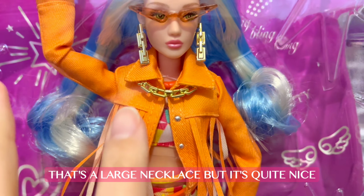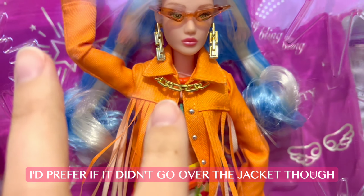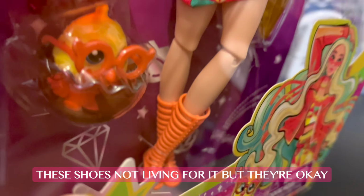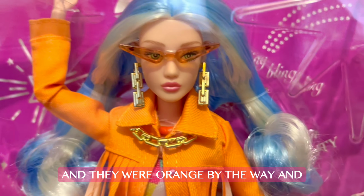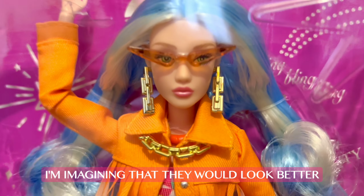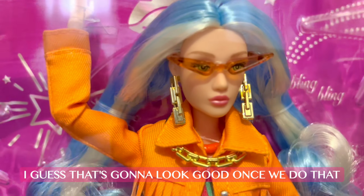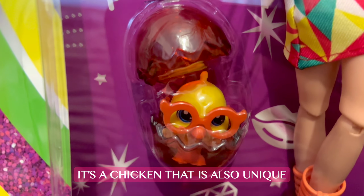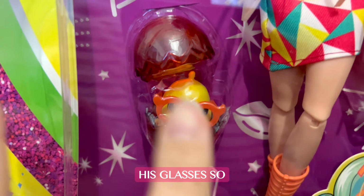That's a large necklace, but it's quite nice. I'd prefer if it didn't go over the jacket though, but I understand they had to show it. These shoes, not living for it, but they're okay, they're unique. And they were orange, by the way. And these sunnies, I don't know, I'm imagining that they would look better if they were lower on her nose. Yeah, I guess that's gonna look good once we do that. And she has this pet. It's a chicken. That is also unique. I wonder if we can unattach his glasses.